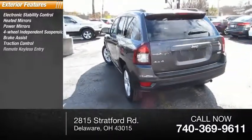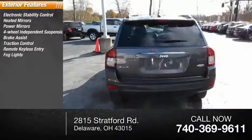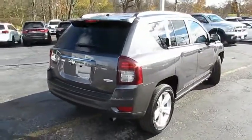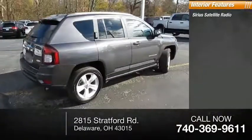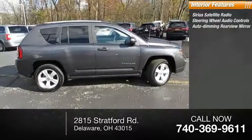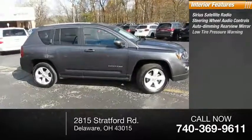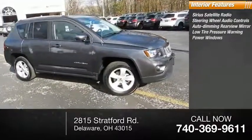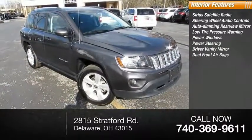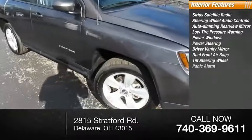traction control, remote keyless entry, fog lights, body color bumpers, speed control. Inside you'll find Sirius satellite radio, steering wheel audio control, auto dimming rear view mirror, PPO, low tire pressure warning, power windows, power steering, driver vanity mirror, dual front airbags, tilt steering wheel, panic alarm.